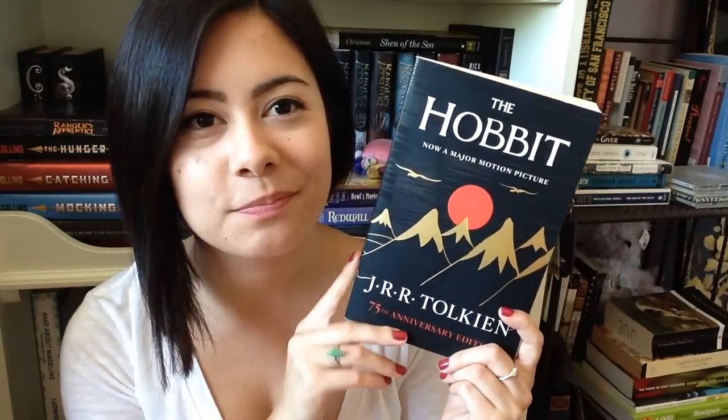Michael from Michael Reads was also kind enough to send me 3 coordinates, and the first one that he sent me was shelf 1, book 7, and for me that was The Hobbit by J.R.R. Tolkien. I don't know why I find that so hard to say, J.R.R. Tolkien. You guys know what The Hobbit's about.